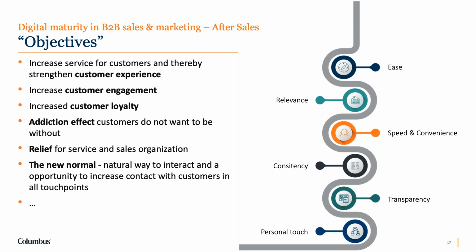It's about increasing service and strengthening the customer experience, increasing customer engagement, and creating this addiction effect that customers do not want to be without. You want them to come back to you again and again and again, and not go to a distributor or a marketplace. And this will truly drive customer loyalty and increase customer lifetime value.